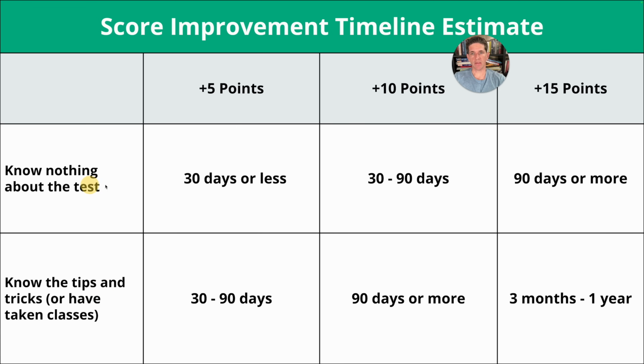If you know nothing about the test, you can improve the fastest because the tips and tricks and strategies can really help you in 30 days or less, or even in like 30 or 60 days. You can increase your score by up to 10 points if you know nothing about the test within about 60 days, I would say. Maybe 30 if you're lucky. Because you'll learn the ways of answering that the TOEFL likes. You'll learn about the question types. These things are a bit weird, so if you don't know about the test, you take the test and you got a 70, and then you say, okay, I'm going to do the TOEFL emergency course, and you do that 30 days later, you could probably improve your score by 5, maybe even 10 points.